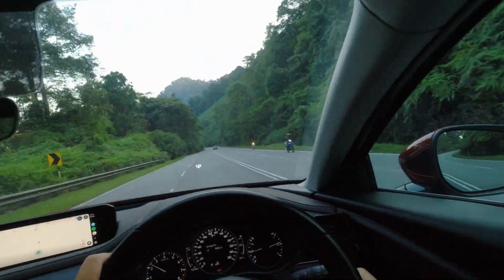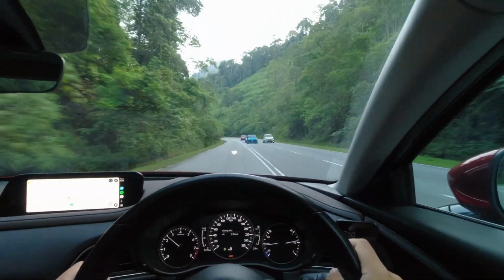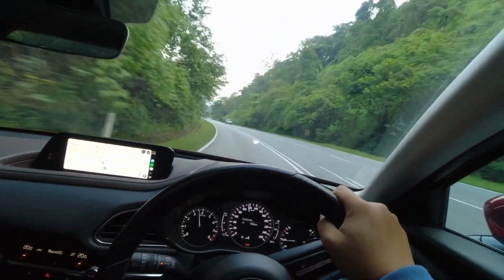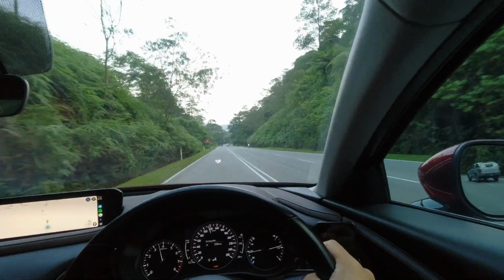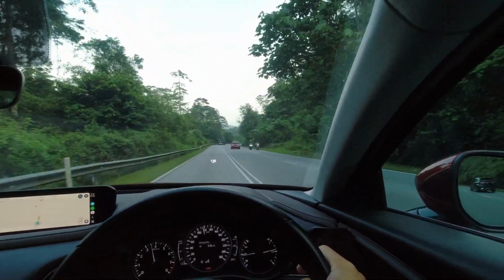Now, let's talk about the CX-30's ride quality. Mazda has opted for a slightly stiffer suspension setup, which contributes to its exceptional handling capabilities. This decision means that the CX-30 exhibits minimal body roll, keeping it firmly planted during spirited cornering.